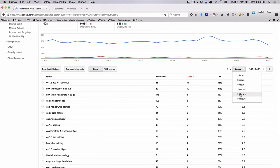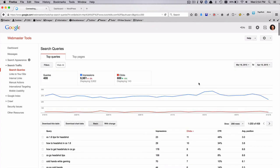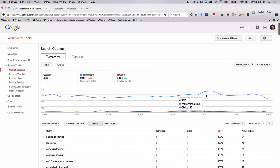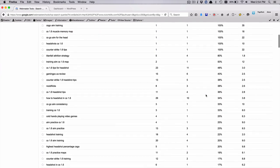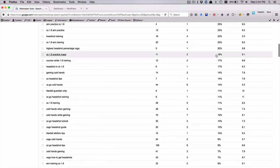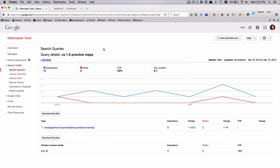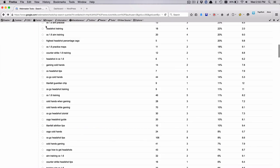So then I'll show you the first option, sort by 250 rows. So you're going to get a whole list. Then what you want to do is you click on click-through rate, and it's just going to sort everything by click-through rate. So right now, the ones you want to concentrate on, like I said, between 18% and 2% are usually going to be your best keywords, your must find. So over here, I have one, and you have this query right here. It says CS 1.6 practice maps. So this is going to be one query where I'm ranking right now at position 9.1.